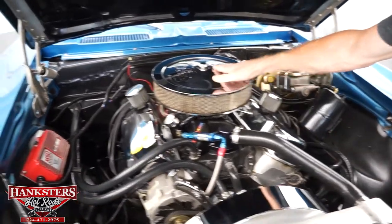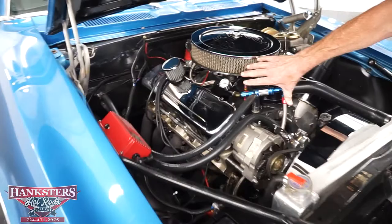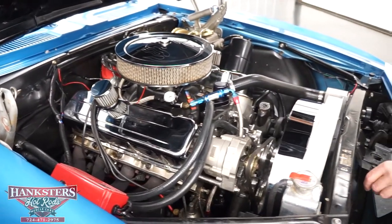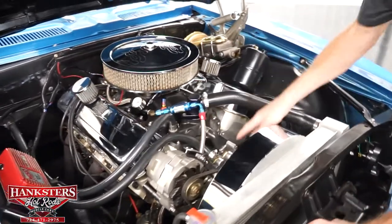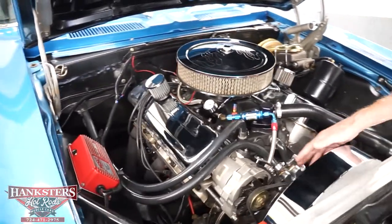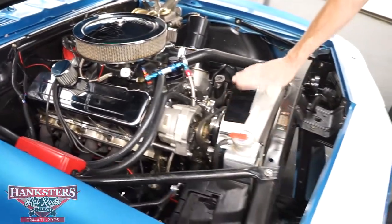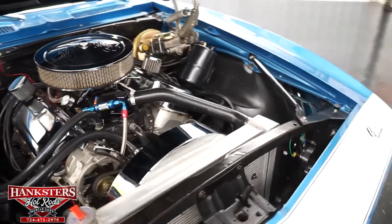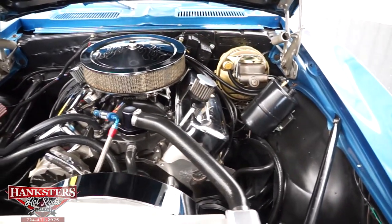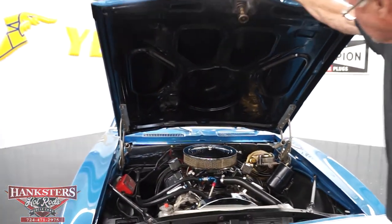Has the chrome air cleaner with the flames on it, Edelbrock intake, fuel pressure regulator on the carburetor, chrome valve covers, the master cylinder, the disc brake booster, that's all brand new. Brand new polished water pump, aluminum polished pulleys. They're all new. The 3-core aluminum radiator, the chrome shroud. Somebody spent some money under the hood that if you pull up beside this car, you're going to know it's not a 350. Very, very clean, great running car.